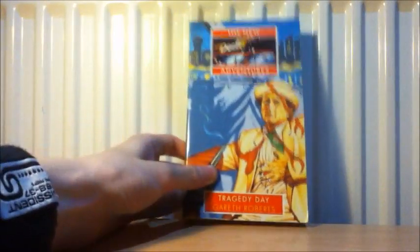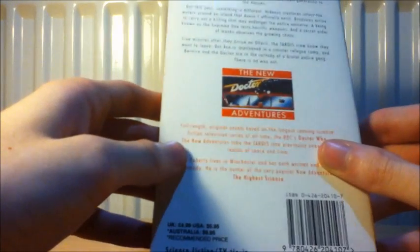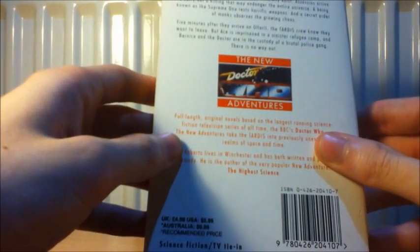Next book, following from the events of No Future, we have a standalone book now with Tragedy Day by Gareth Roberts. Looks intriguing by the cover, but I have no idea what it's about. I know nothing. From the back blurb of this, it might be a political conspiracy of aliens and someone being assassinated and a political conspiracy forming up. That's what it sounds like from the back blurb, even though it might be completely misleading. But you have to wait and see on this, and since it stands alone, I can read it whenever I want.